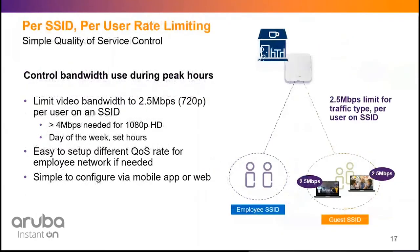So on the per SSID, per user rate limiting, so QoS, no? On the mobile app or web, you can easily set up different QoS rates, like controlled bandwidth usage per SSID or per user.